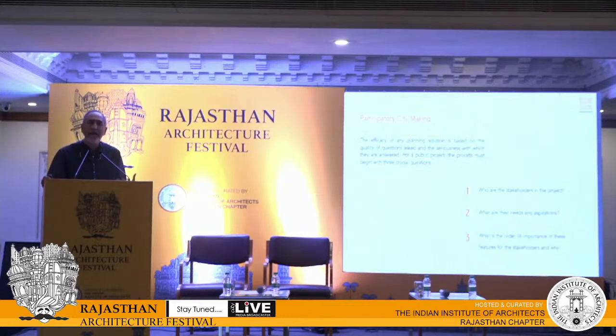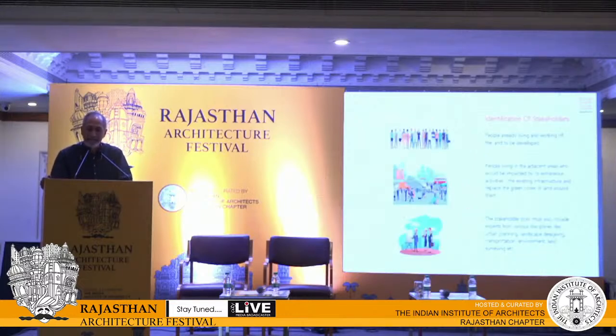Citizens are not a part of the process. So who is it for? What are their needs and aspirations, and what is the order of importance of these features? So identification of the stakeholders would be people already living there, people living in the adjacent areas, and probably the rest of the city, depending on the scale of the project. You'd have to identify who the stakeholders are.